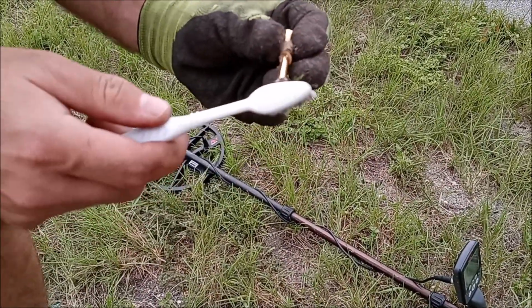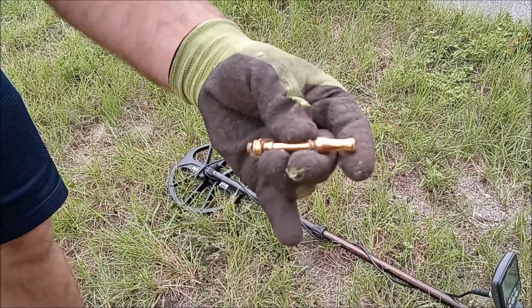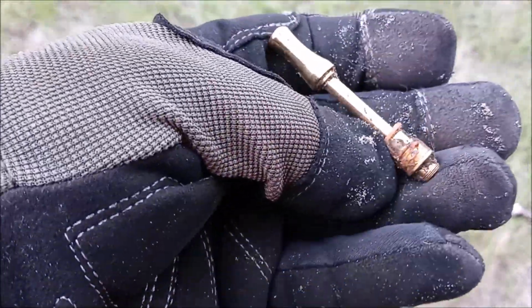What is that? I don't know. I thought it was a musical instrument piece at first, but it's got screw threads on it. I don't know. It's got a nice chrome. Who knows? Maybe it's modern.